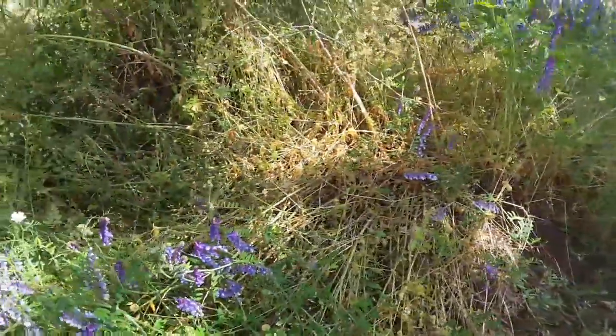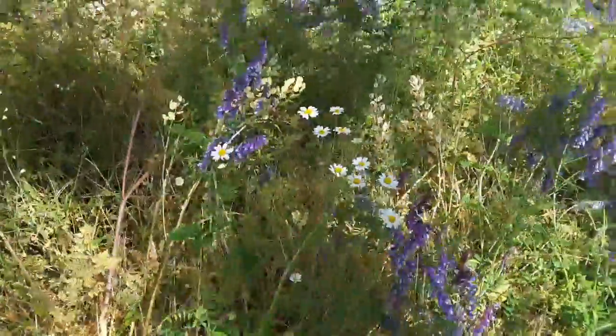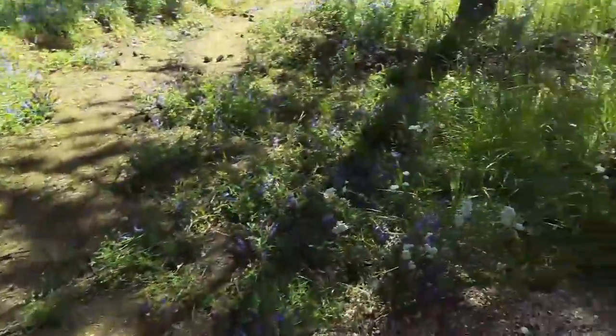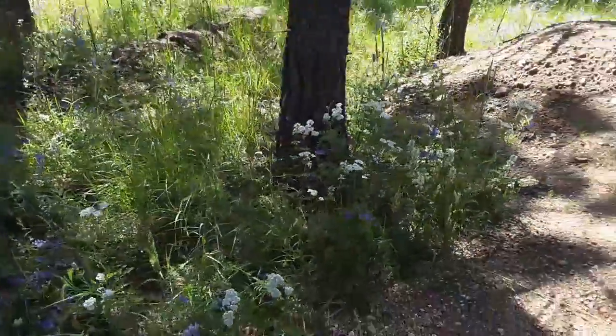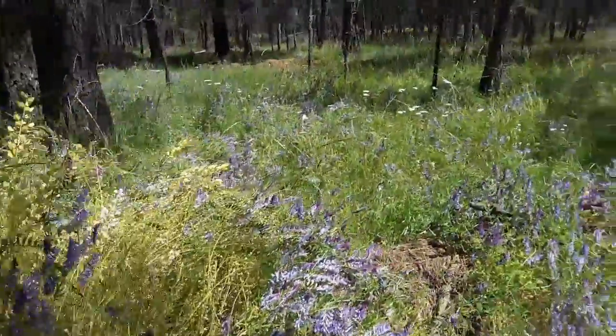You can see there, that's Bambi. Bambi has been sleeping there, right next to the wildflowers. I guess the spots hide the spotted deer better. I don't know, but he likes to sleep in the wildflowers. I get a lot of hummingbirds and butterflies and stuff too.